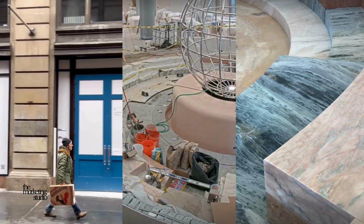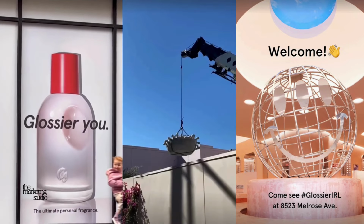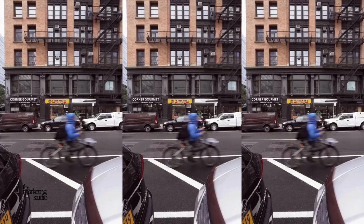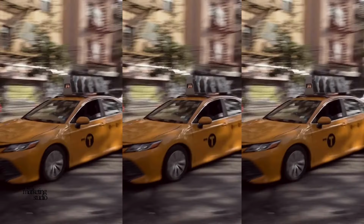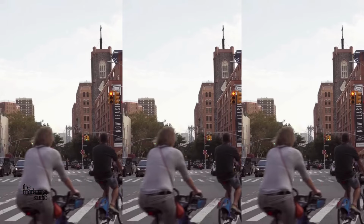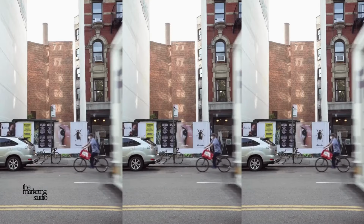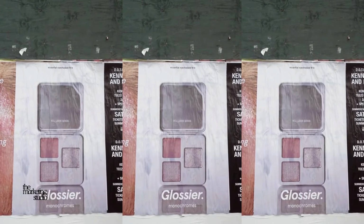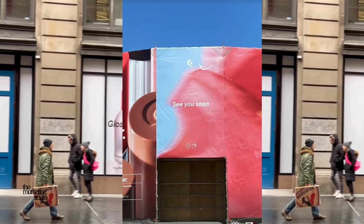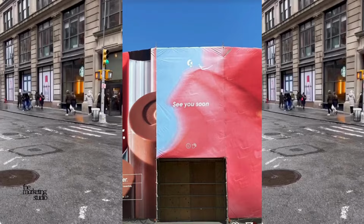To start, let's focus on the pre-launch phase. This is where they build anticipation and excitement through different marketing channels, like signage, social media, and teaser campaigns. Glossier leverages signage strategically to create buzz around their upcoming store openings. This includes physical signage outside the store location, teasing the new arrival and building curiosity amongst foot traffic passing by. The signage is often designed to reflect Glossier's aesthetic, ensuring it's visually appealing and aligned with their brand identity.